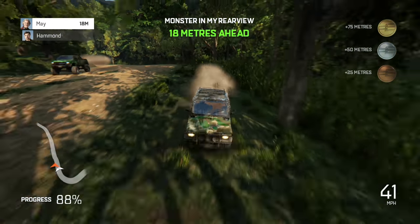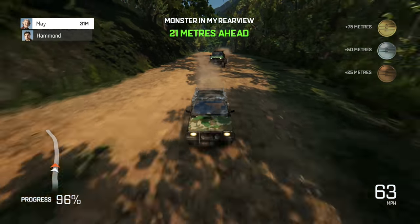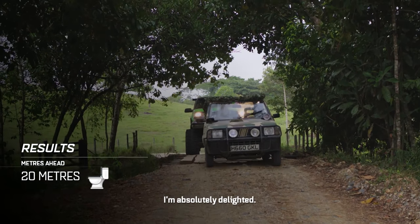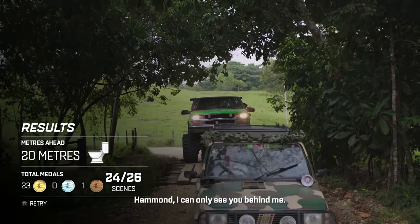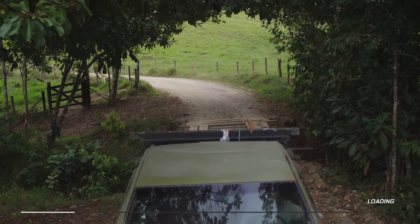Hate any turns. This is so stupid. Come on, I have to admit this is stupid. It's horrendous. I'm absolutely delighted. Whatever. See you behind me. Clarkson behind you? No, just looking for him.